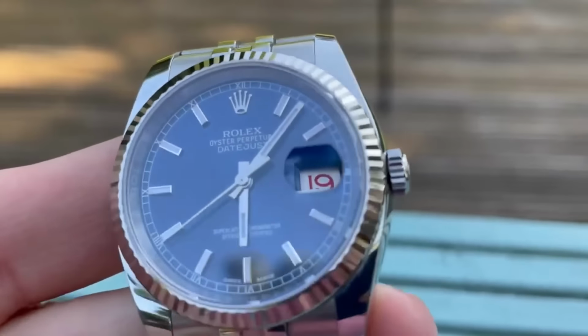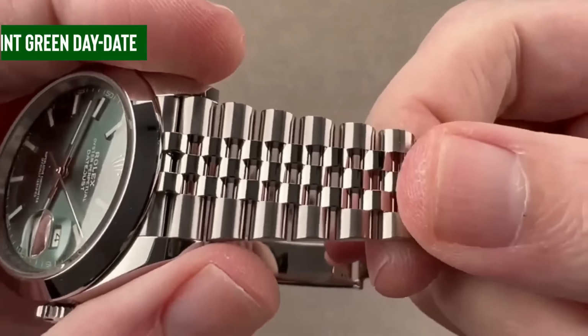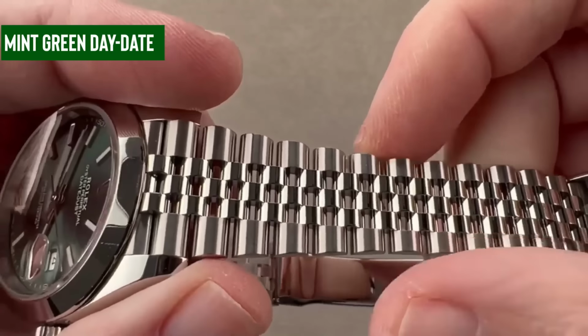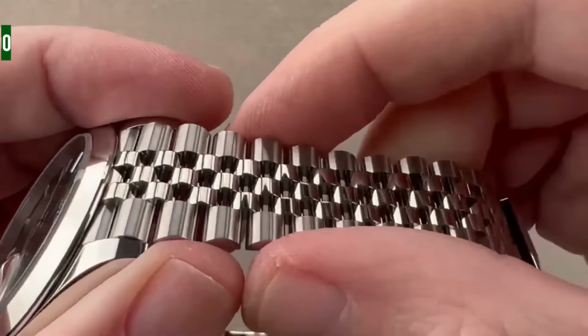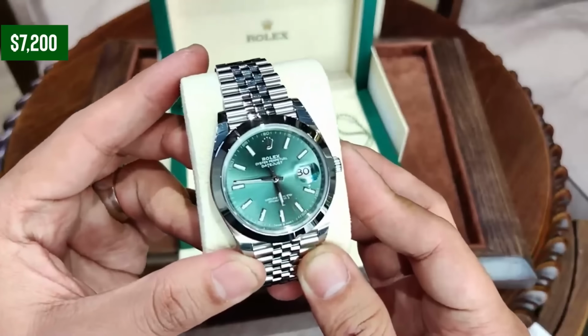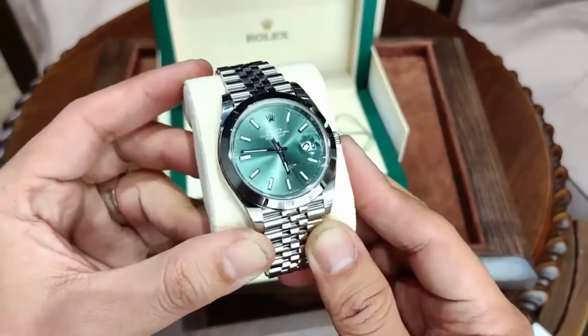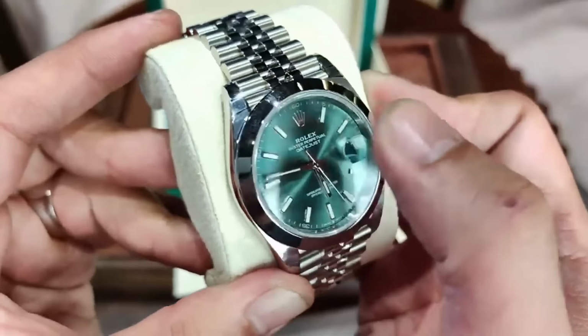their desirability and scarcity. Another variant catching a lot of attention is the mint green day-date, which combines a fresh look with classic elegance. Coming in at just shy of $10,000, this gem clocks in at a cool $7,200, making it the budget-friendly darling of collectors seeking a quirky addition to their stash without emptying their pockets.